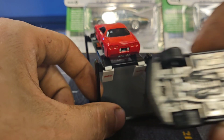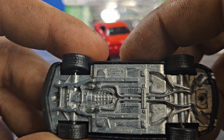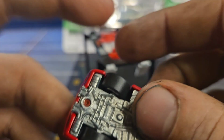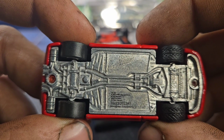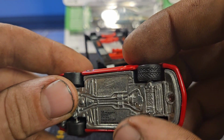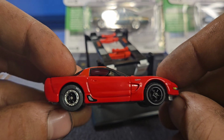Yeah. We haven't been looking at our bases. 3/23/2022 is the production date for those. I don't think there's a year, make, and model printed on these guys. Let's take a quick look here. Yeah. Same production date, no year, make, or model. Pretty cool. They are actually slicks in the back, and they're not really skinnies up front, but you get the idea.